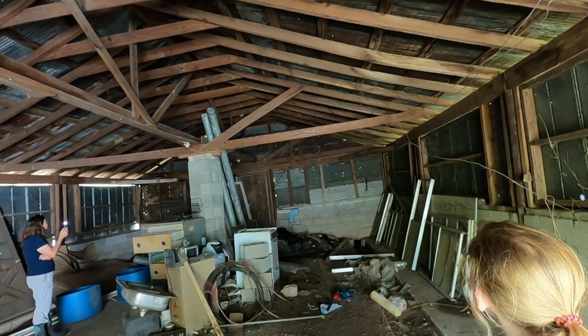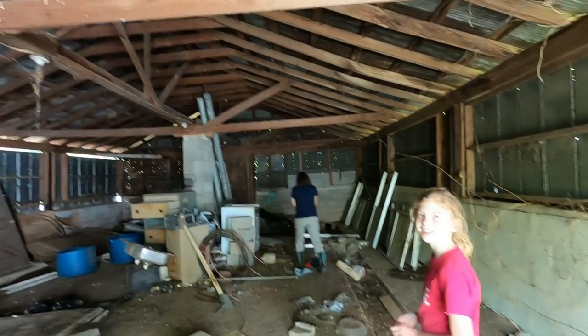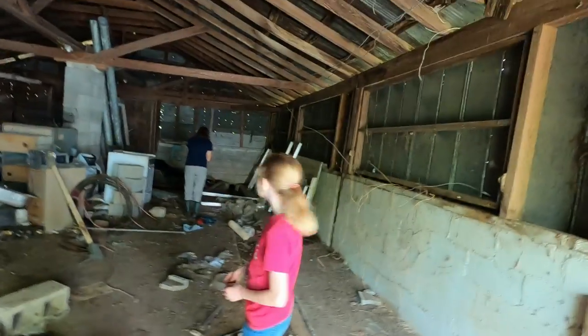There he is. Oh my gosh, he's so cute. Okay, it's a little screech owl. Hey, baby. It's crazy how silent their wings are. You can't hear nothing. She's flying again. See her? She's right there in the corner. Look.